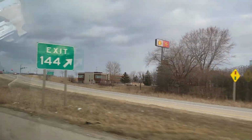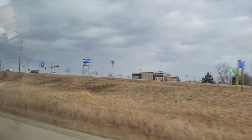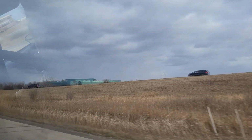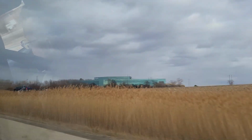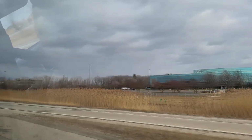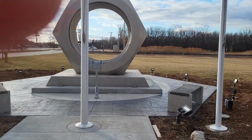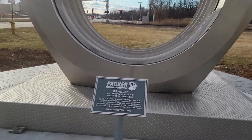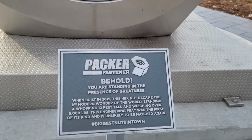Well, it was time to head back home. But our journey wasn't quite over yet. We had a couple things to see in Green Bay yet. Right outside of Packer Fastener is the world's largest hex nut. Or at least it was in 2016.